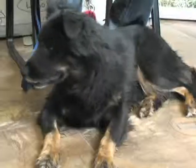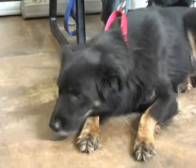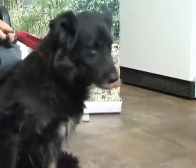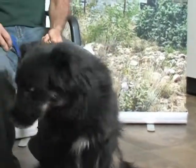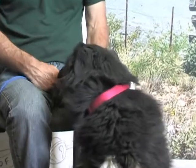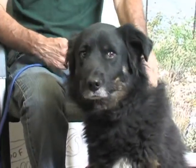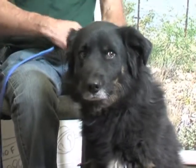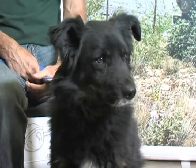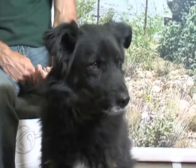This is Azar. He's a neutered male. He's a shepherd mix, and he came to us on March 25th, and he was found roaming and brought to us. He is doing quite well, learning how to walk on a leash. I had him out this morning, and you can see he's making some progress since he's been here. As a shepherd, he probably needs some room to run around outside. That'd be an outside dog.